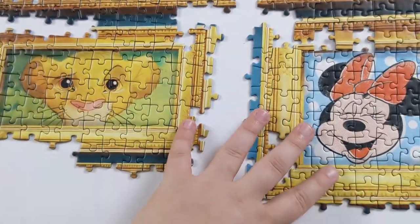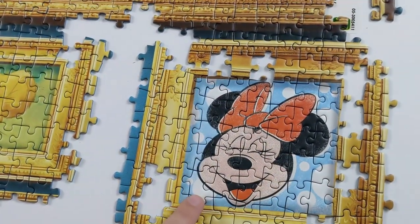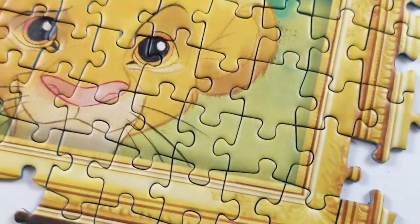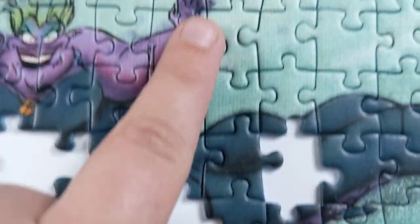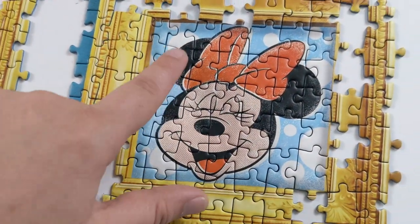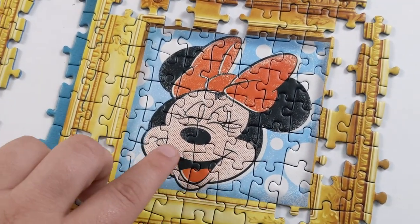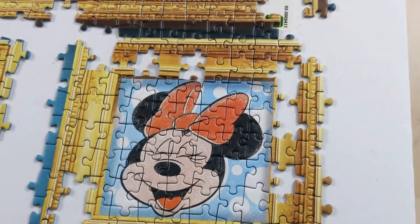So for these two smaller puzzles, Minnie was quite easy to find because it wasn't a painted puzzle. It didn't have this texture. I'm not sure if it picks up on camera. So this one has a texture and this one has a texture as well, but this one didn't have that. There's a few puzzles that didn't have this texture and they really stuck out compared to the other ones. So that made it a bit easier to gather them.